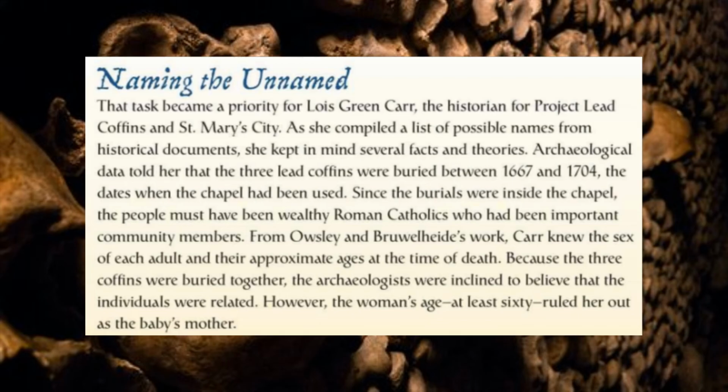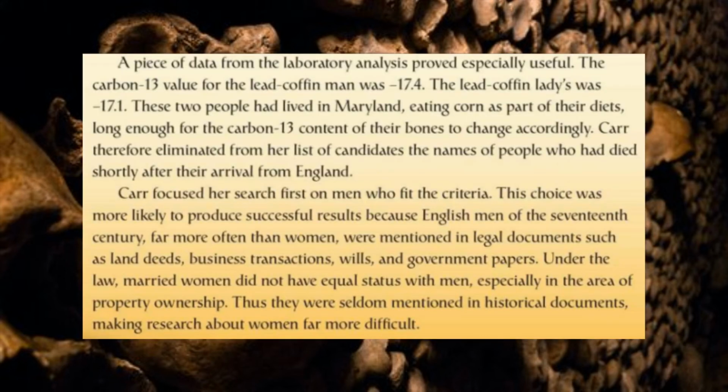Because the three coffins were buried together, the archaeologists were inclined to believe that the individuals were related. However, the woman's age, at least 60, ruled her out as the baby's mother. A piece of data from the laboratory analysis proved especially useful. The carbon-13 value from the lead-coffin man was negative 17.4. The lead-coffin lady's was negative 17.1.